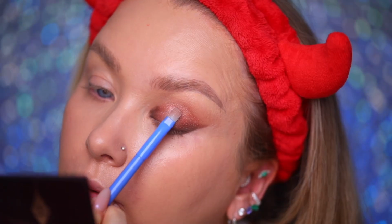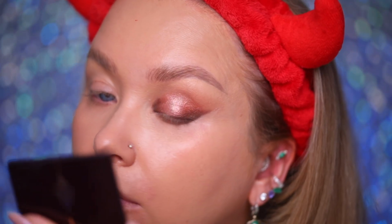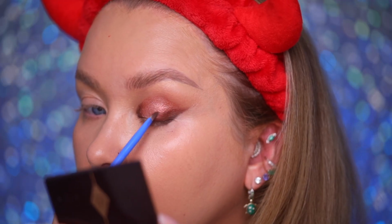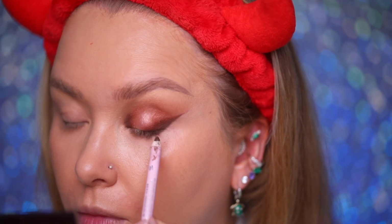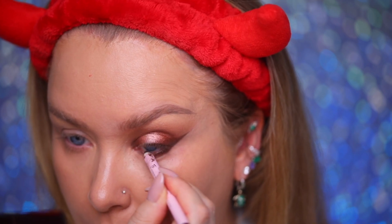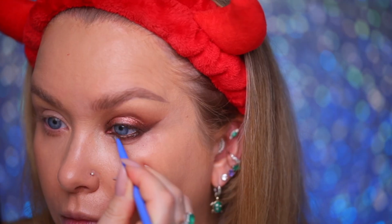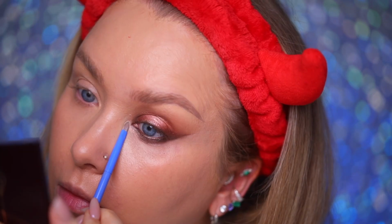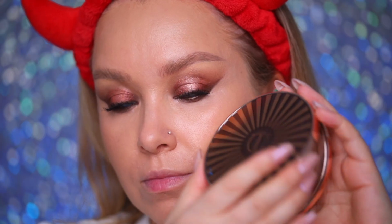Since the eyeshadows are a bit sheer, I build them up by adding more of the matte brown and taupe. To accentuate the waterline, I'm using a brown gel eyeliner from Kylie Cosmetics. I highlight my inner corner and lower lid with the lightest shade from the palette. On my lower lid, I'm adding the matte brown from the Sophisticated palette and a touch of ivory to the inner corner. Eyes are done, and moving to the face.